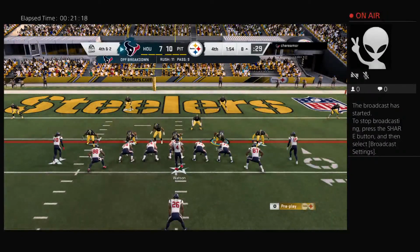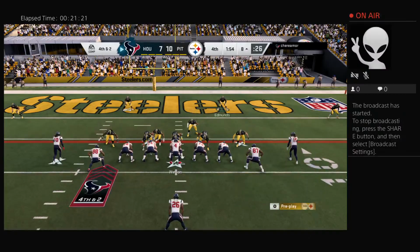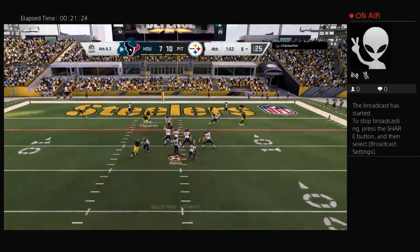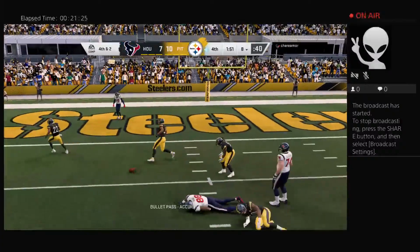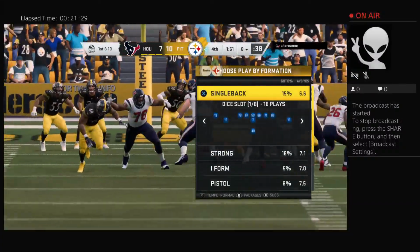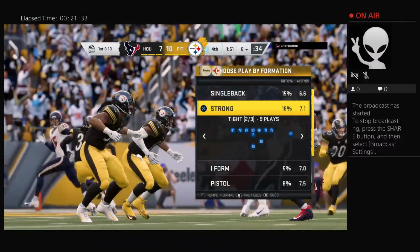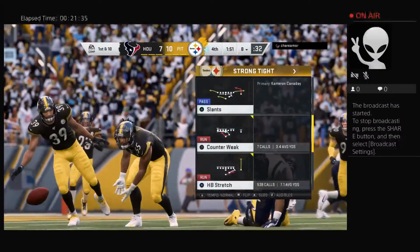One score down. Here we go. They're going to go for it here on fourth down. They will indeed snap it to Watson. And no, it's incomplete. Devin Bush, the linebacker, was the one there in pass coverage. So they've gone for it twice now on fourth down of this game, and both times unsuccessful.